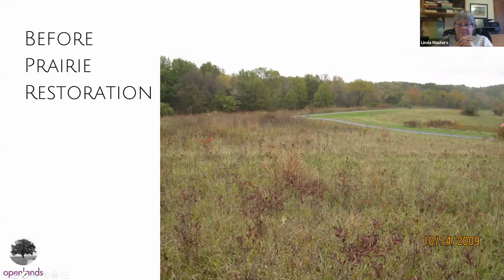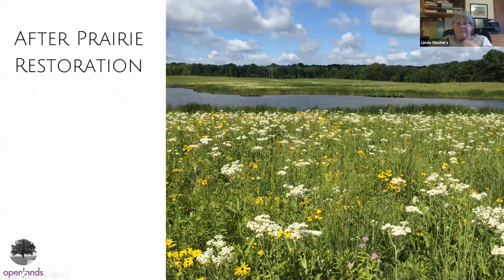Any other notes on the prairies before restoration? You see mowed grass in there. Maybe we go to the next slide. You could point out some other things. So this is an after picture of what was planted. This was probably about 3 or 4 years ago. What's interesting about this whole restoration process is that each year is different, and we'll see different plants dominate the landscape. It takes probably a good 10 or 15 years for it to settle down.